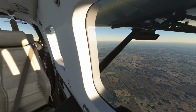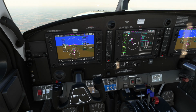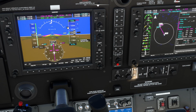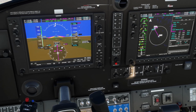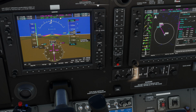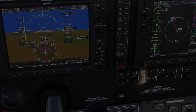What we're going to do is continue our flight, and oops, sorry about that. We've pretty much now settled at our cruising altitude. We have about, what is that, 145 nautical miles to go until we reach our initial approach fix, which is Melsu. So yeah, plenty of time there.